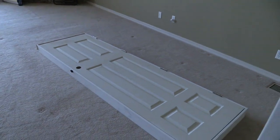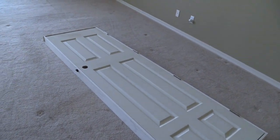Sorry, someone's arriving. And I love all of the angles that Mark did. And we have a door that will get put up. I think that's the architect or the contractor.